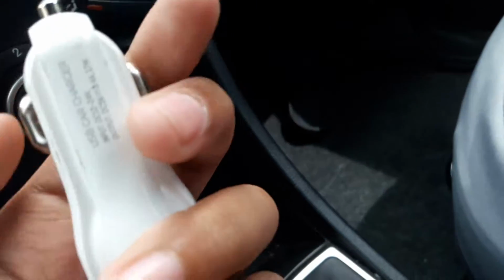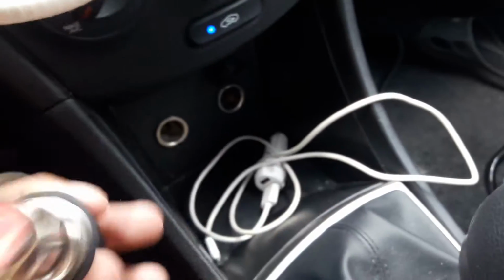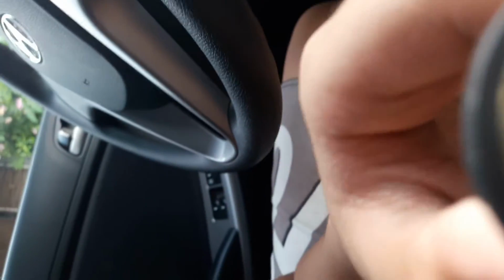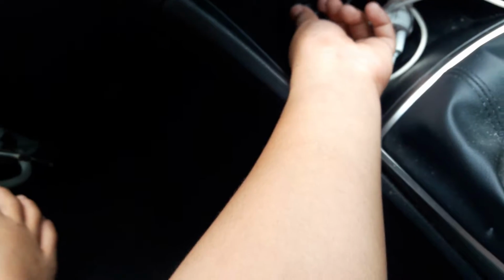And I don't know. This is the charger here. Samsung charger. So. And this is the lighter. Wait a few seconds. Okay. There is the freaking light. It's so hot.